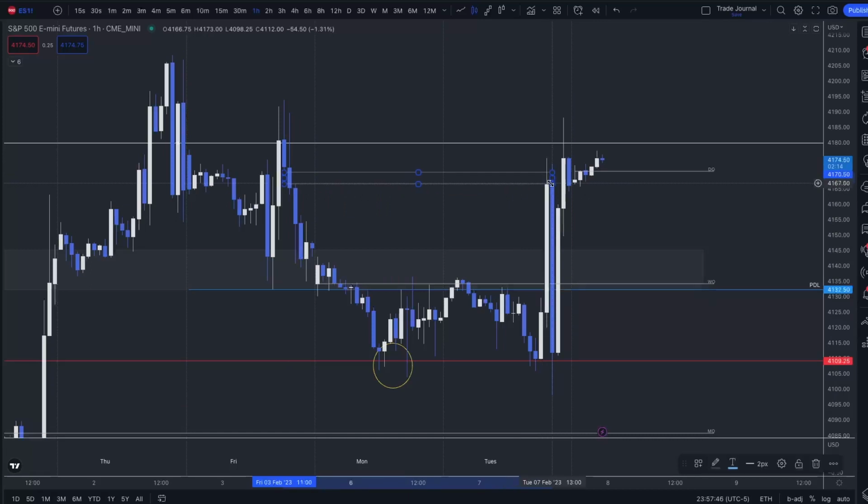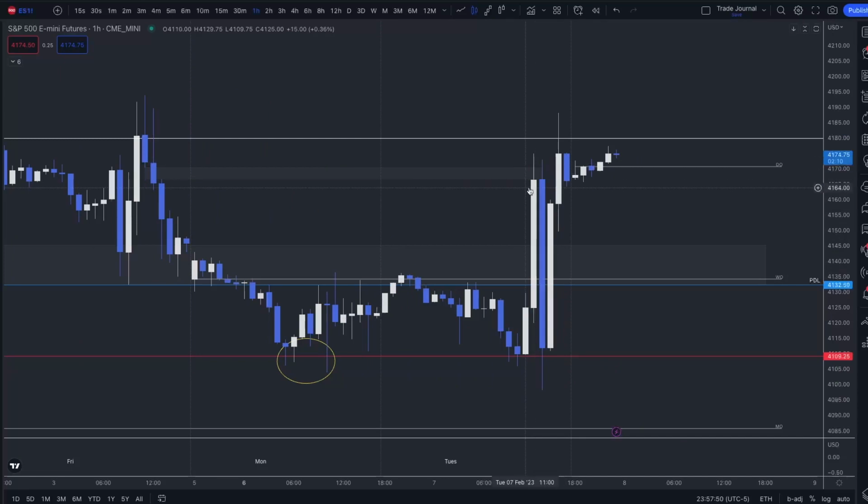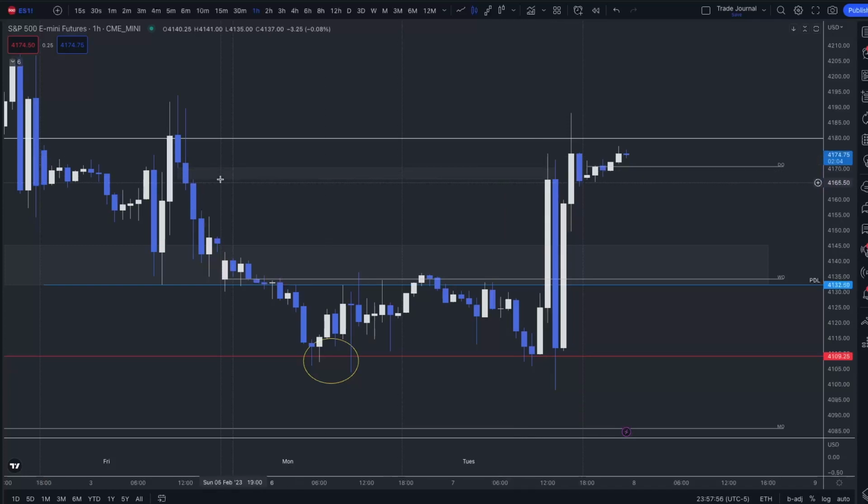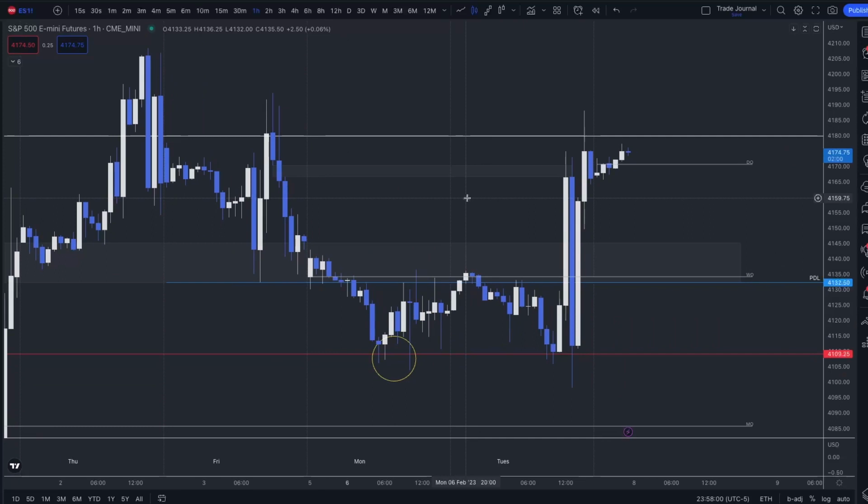Now, the first clue was seeing how the body of this first candle respected it on the close. So that's definitely what you want to see if you're trading off of a fair value gap, in my opinion. So that was one thing.